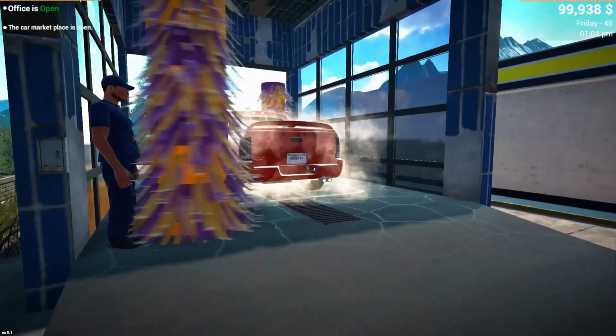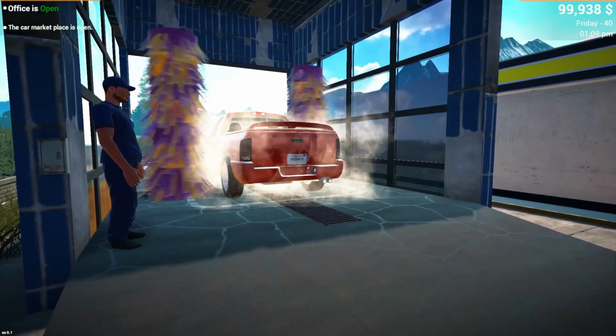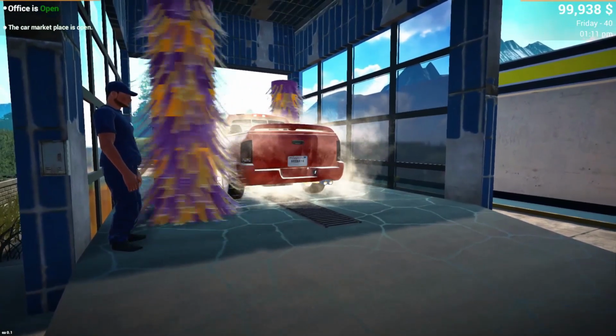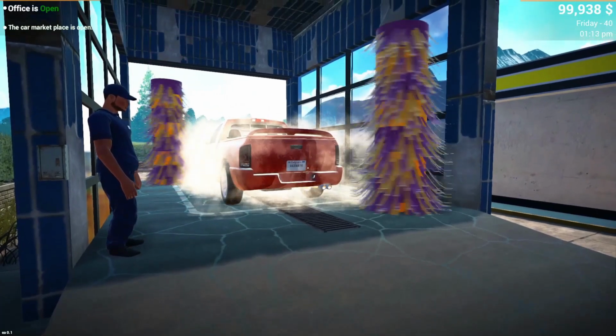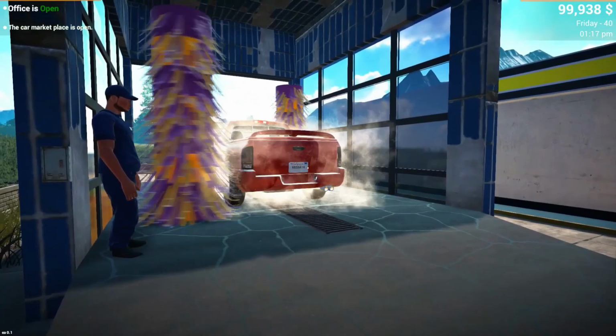Let's go faster, faster. The reason why I want this to go faster is because I want to see, from buying the car to kitting it up to washing it to getting it fueled, doing all of that stuff, I want to put it straight on the forecourt and see what happens. Now, there are still a couple of bugs in this game.